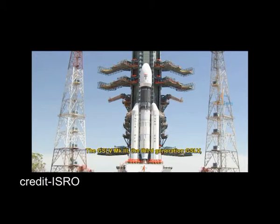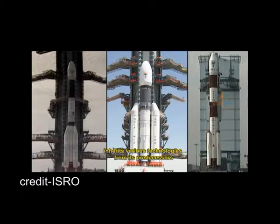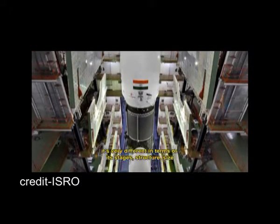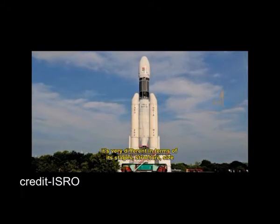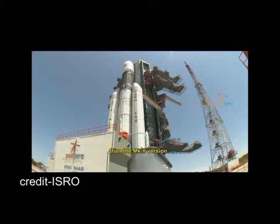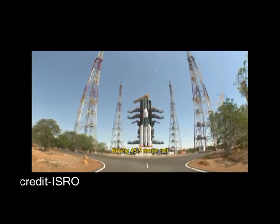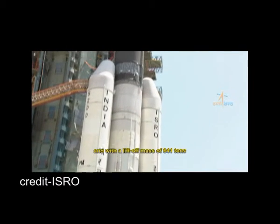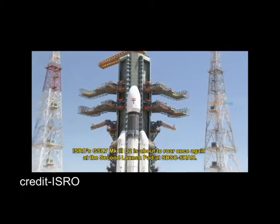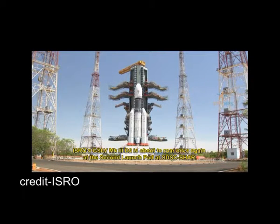The GSLV Mk3, the third generation GSLV, inherits various technologies from its predecessors. It's very different in terms of its stages, structure, size, and has doubled the payload carrying capacity than the Mk2 version. Nearly 43.5 meters tall, and with a liftoff mass of 641 tons, ISRO's GSLV Mk3-D2 is about to roar once again at the second launch pad at SDSC SHAR.